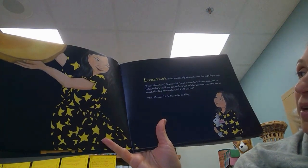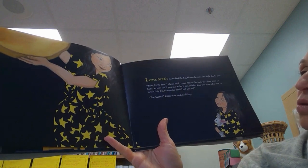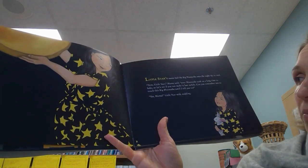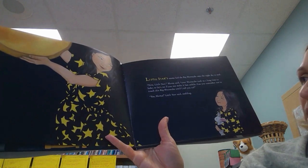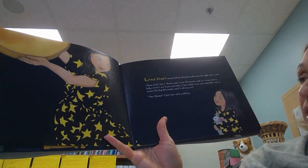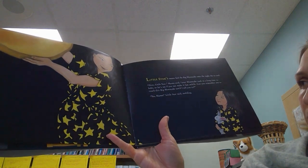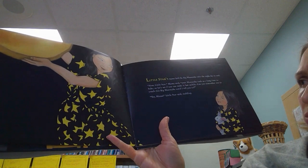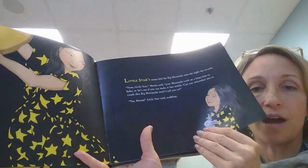Little Star's mama laid the big moon cake onto the night sky to cool. "Now, Little Star," mama said, "your moon cake took us a long time to bake, so let's see if you can make it last a while. Can you remember not to touch this big moon cake until I tell you to?" "Yes, mama," said Little Star, nodding.